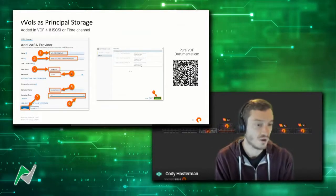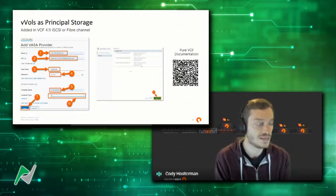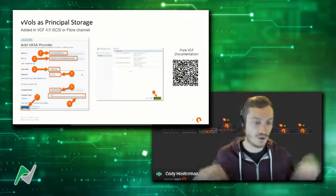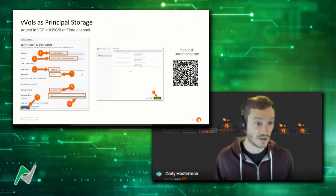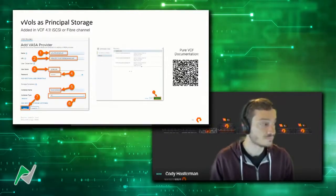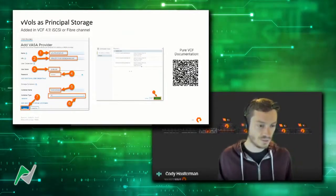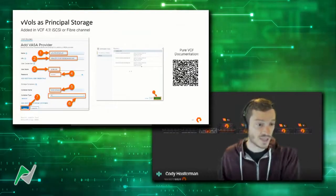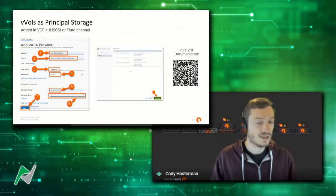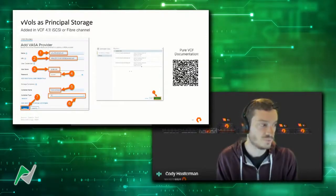In VCF 4.1, Pure, we were design partners with VMware on this to add vVol support into SDDC Manager. And there's a couple pieces to this. One was making sure vVols is configured appropriately. And vVols needs the VASA provider, which is the management API that vVols uses from VMware to talk to the underlying array. And then also the vVol data store, which isn't a file system or a LUN or something. It's a capacity quota. This is how much you're allowed to provision from this array. So getting that stored and registered in SDDC Manager and then appropriately deployed in that new workload domain is what came in VCF 4.1 about 2 months ago.